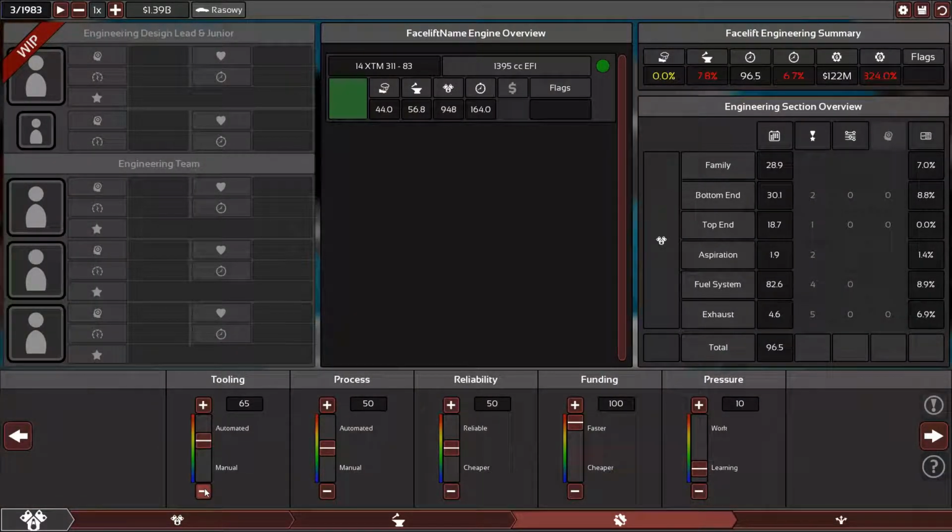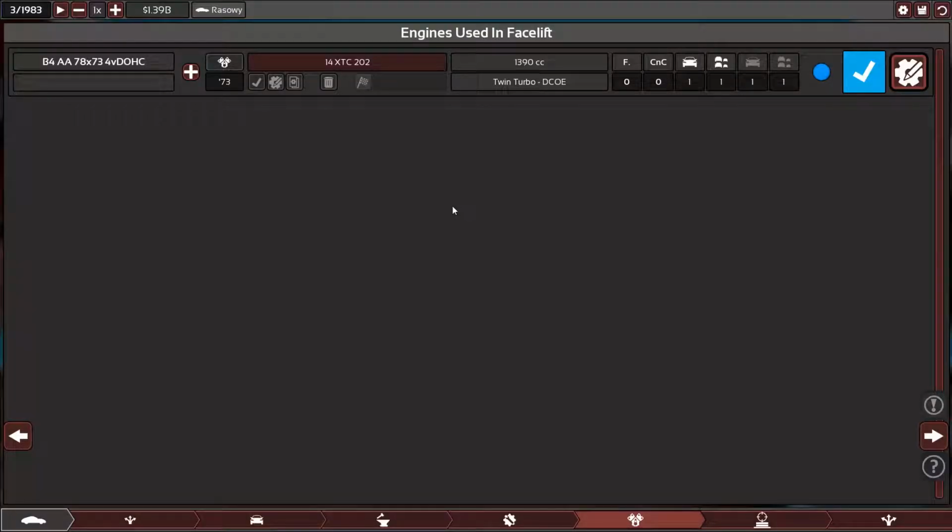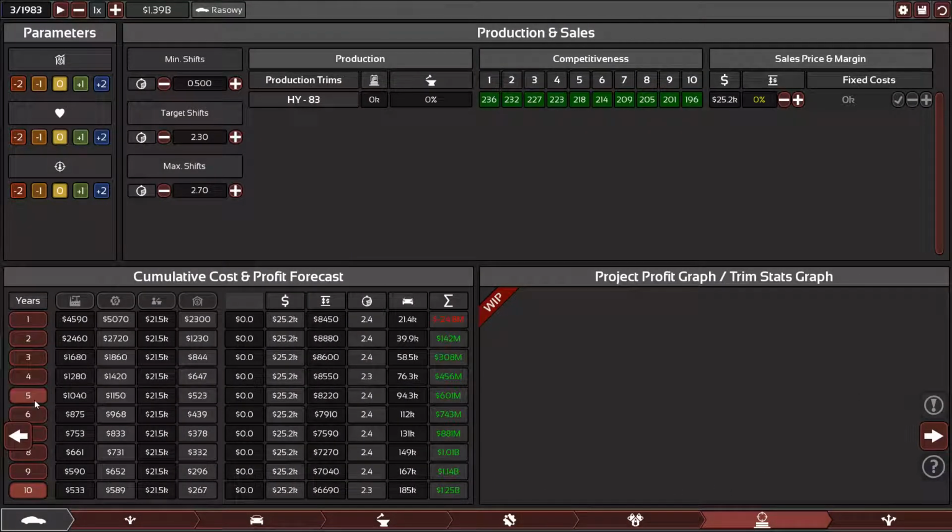Ooh, yeah, there's a lot involved in this car. Pump up the pressure. Pump up the process and the reliability. We're not learning as much about this engine, and I'm okay with that. Spent a long time engineering this to begin with. $5 or $10. It's a difference of $700 on the sticker price. This is a dirt cheap car.